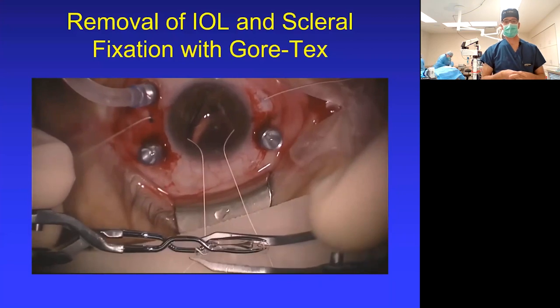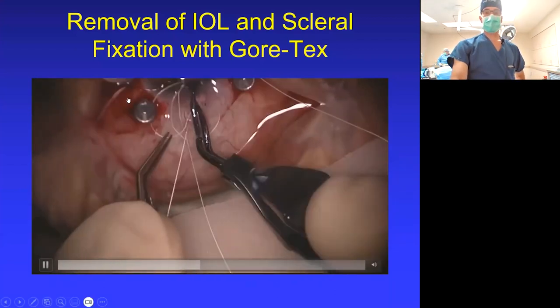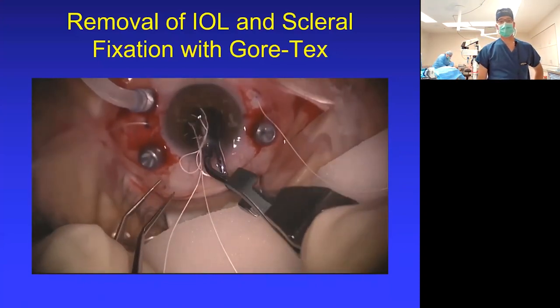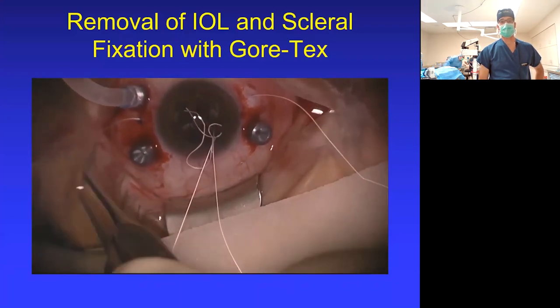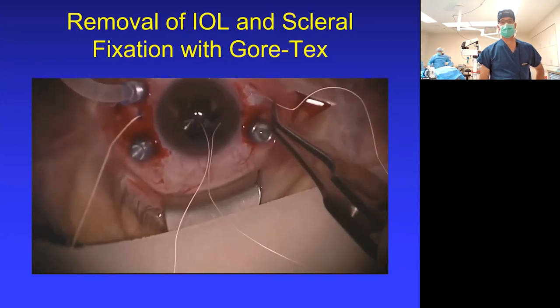And what I do here, by the way, is I pre-place the two lower Gore-Tex sutures. And then I put the last two in after we get the lens in the eye. So now we've got the lens in the eye and we pull up on those inferior sutures. You can see the spaghetti effect in there. That can be a bit of a mess. We're going to avoid that today.